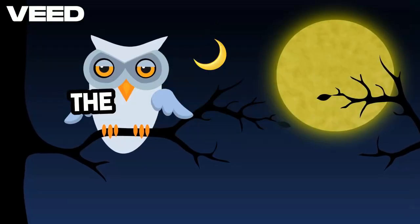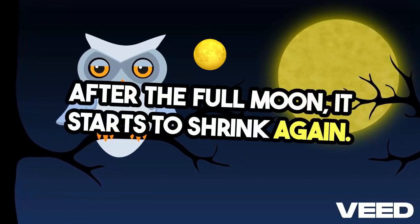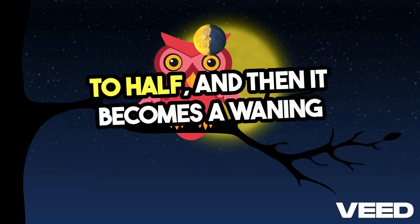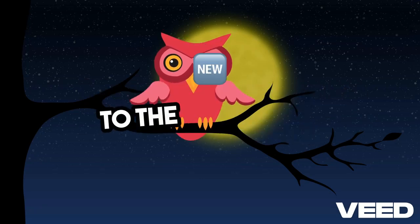But wait, the moon doesn't just stop there. After the full moon, it starts to shrink again. This is called the waning phases. First, we see the last quarter, where it's back to half, and then it becomes a waning crescent. Finally, it disappears again, returning to the new moon.